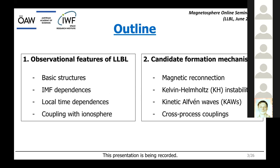In this presentation, I will first show the observational features of the LLBL, and then the candidate mechanisms for the formation of the LLBL. For the observational features, I will first show a basic structure of the LLBL and then show their IMF and local time dependencies. And after that, I will briefly show the coupling between the LLBL and the ionosphere.